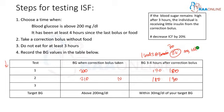So whether that is working properly or not, this is slightly a step ahead. So whether the insulin sensitizing factor is working properly or not can be known from this chart, where what we do is we ask the patient, on a random day, when his blood sugar is about 200 milligram per deciliter, to give only 1 correction dose and see how much the blood sugar is after 3 hours.